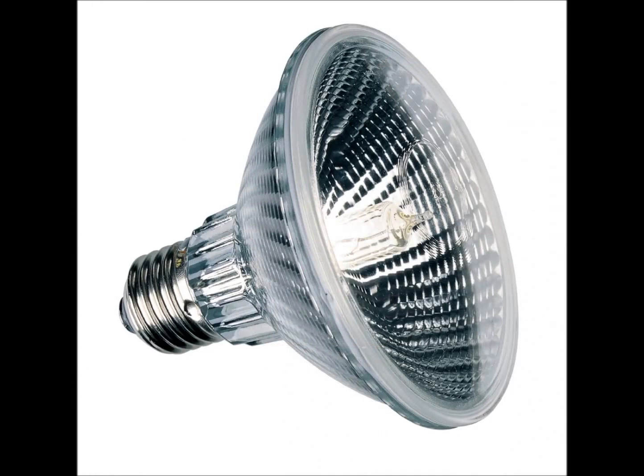Halogen light bulbs. Halogen light bulbs emit about the same amount of UV as traditional incandescent light bulbs, and they create a blue color cast. These lights are often very bright and need to be used thoughtfully as not to create a glare.